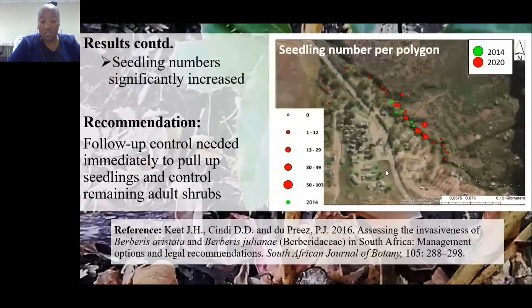Control measures should be taken immediately before the seedlings become sexually mature, especially since the seedlings are easily removable at this stage. In addition, it is recommended that the remaining mature shrubs should be controlled with care so that further seeds are not dispersed while cutting and treating the shrubs.